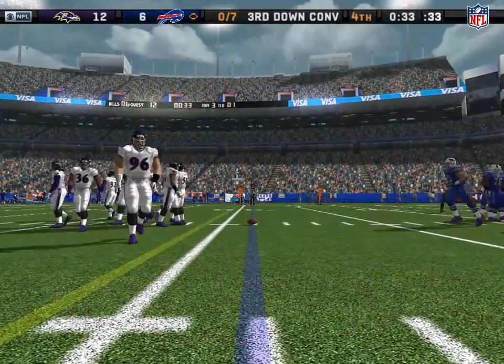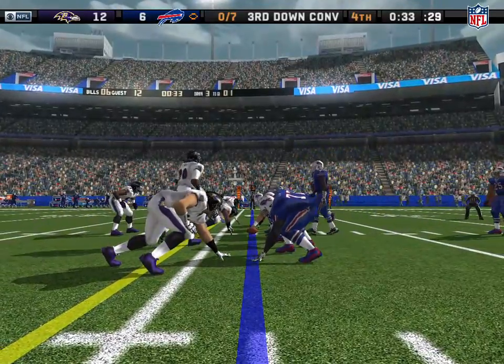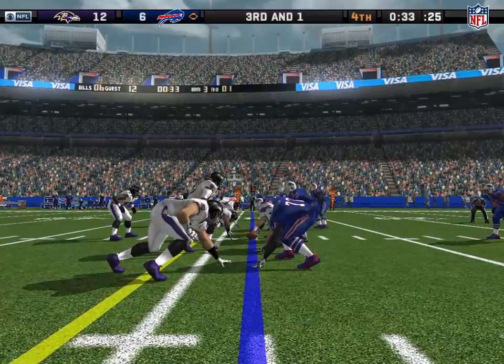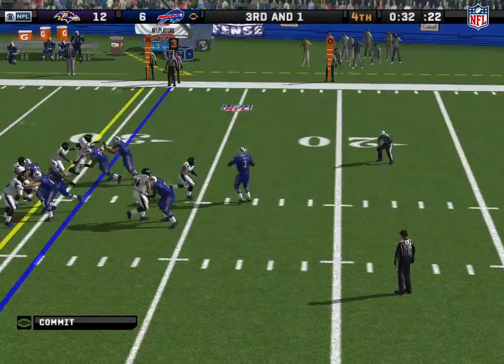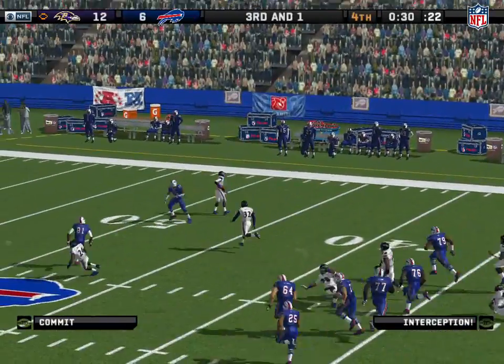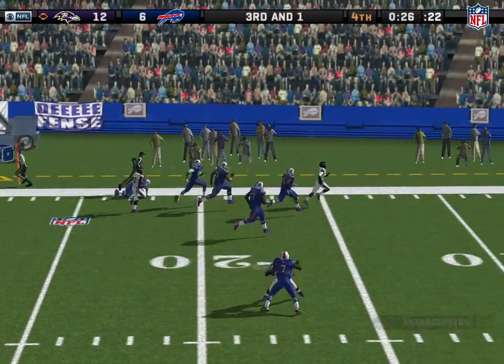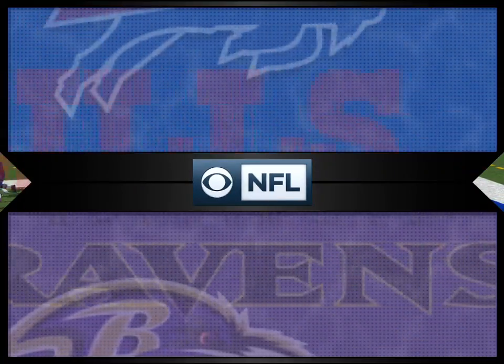Third and one. Ball on the 29-yard line. The offense has had trouble moving the sticks on third down so far. Jones sends a man in motion. Trying to convert. Gets the pass off. The defender's got it. The 40. The 30. The 20. The 10. Touchdown, Ravens.